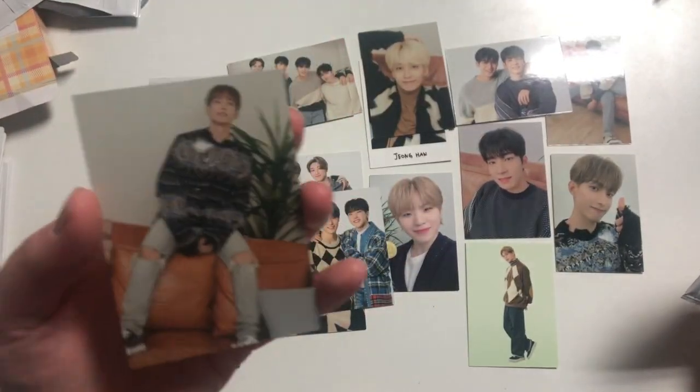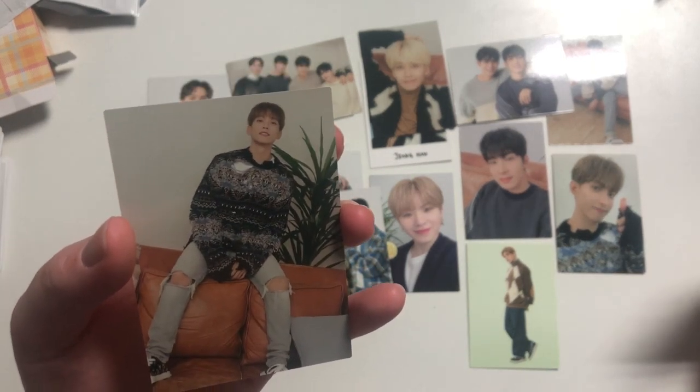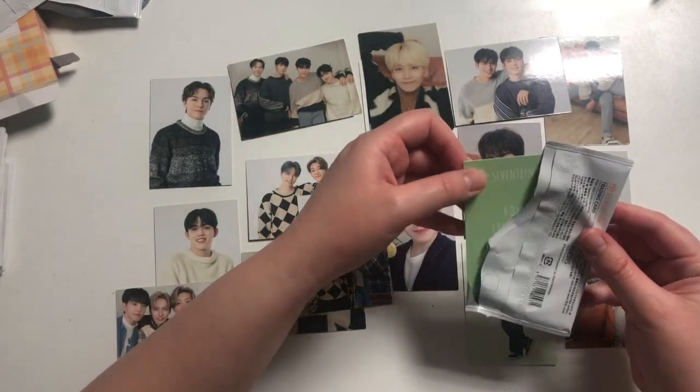All right, Dokyeom again. Now, Dokyeom not only has holes in his sweater, he also has holes in his jeans. Dokyeom, get some new clothes. You can afford it. Next one.